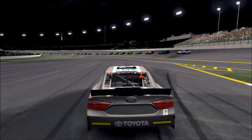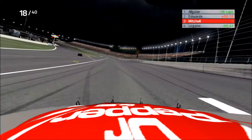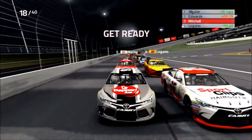All right. We are up 2 seconds. I completely suck on restarts, especially when I start on the outside. So this could be great or bad. Awesome job, guys. Great teamwork. All right. I think we might be able to get ourselves a win here, guys. I know how that sounds because we're driving for BK. But I seriously do. This setup is really good. Let's not screw up this restart.